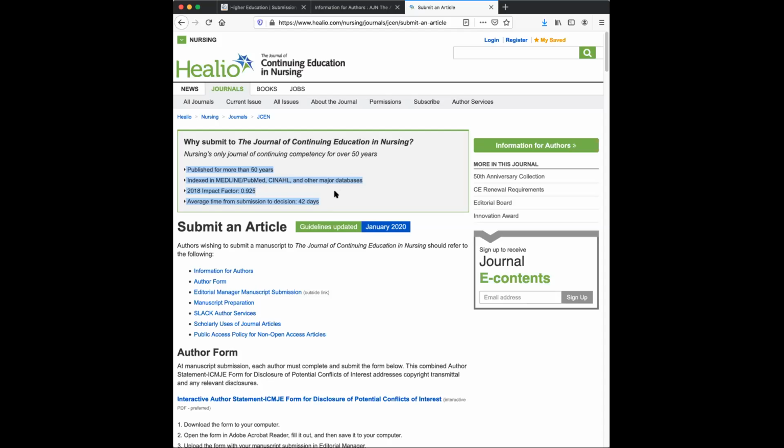And we see here the piece of information that brought us here. Average time from submission to decision, 42 days. That's pretty good. I've seen a lot where it's upwards of 200 days and a couple journals where it's over a year. And those ones you probably don't want to publish in because any benefits that you get from having that article published are probably sooner rather than later kind of things.